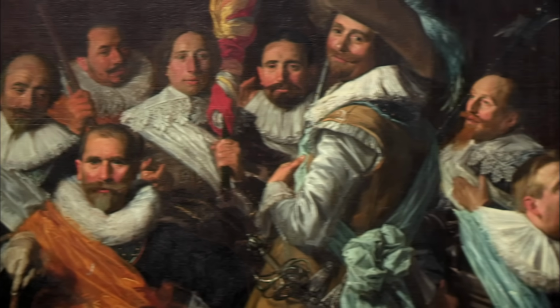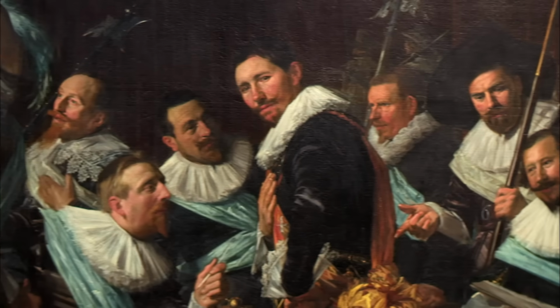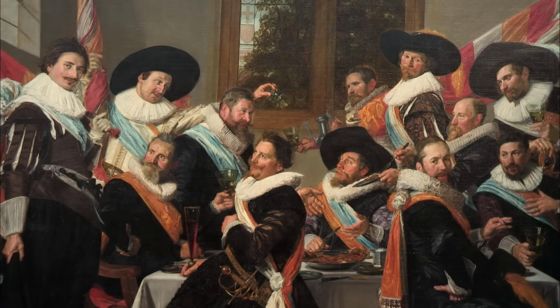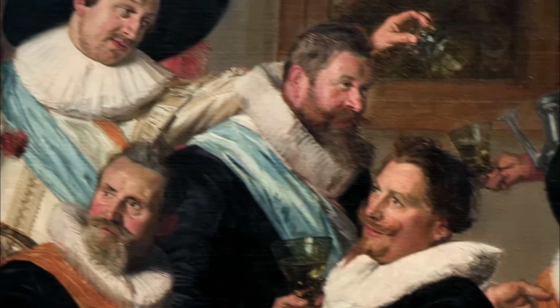No more wealthy bishops and art-loving kings to commission grand works of art. Dutch society was a merchant society, and now artists worked for a new kind of customer. Merchants. These are the ego-boosting portraits of city bigshots. They epitomize the independent and upwardly mobile Dutch of the 17th century. The men who made the Golden Age golden. These Dutchmen worked hard and were proud of it.